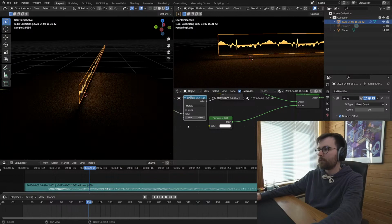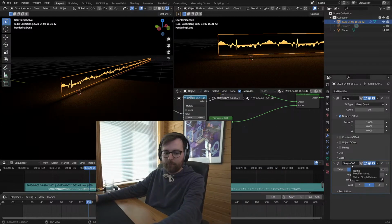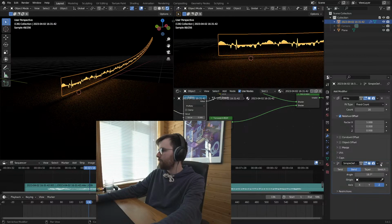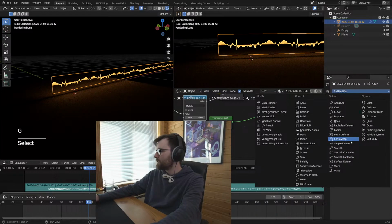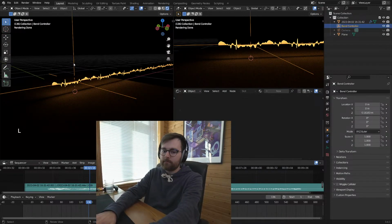Let's do bend. Oh, sorry, you can't see anything. So I added a simple deform modifier, and now I'm tweaking the twist bend. Which one is it? I can never figure it out. Let's actually just make an empty object and use that instead. That's much easier. So let's go simple deform, and let's set it to this empty object. Let's rename this to bend controller.